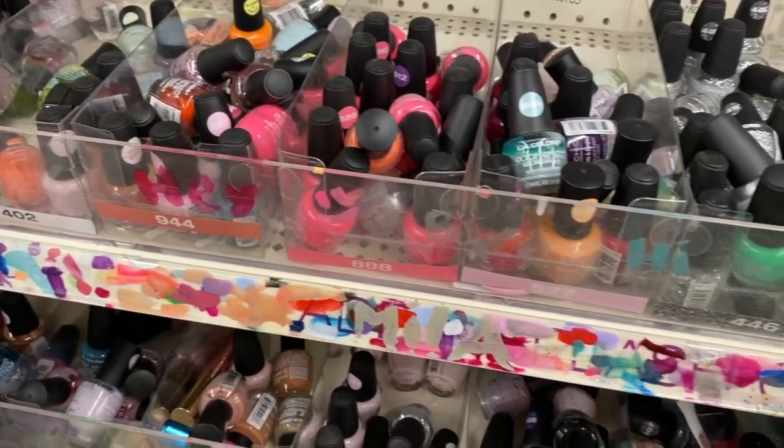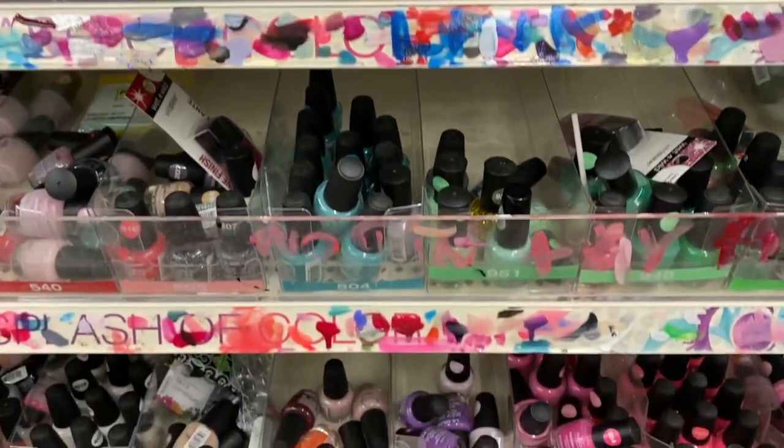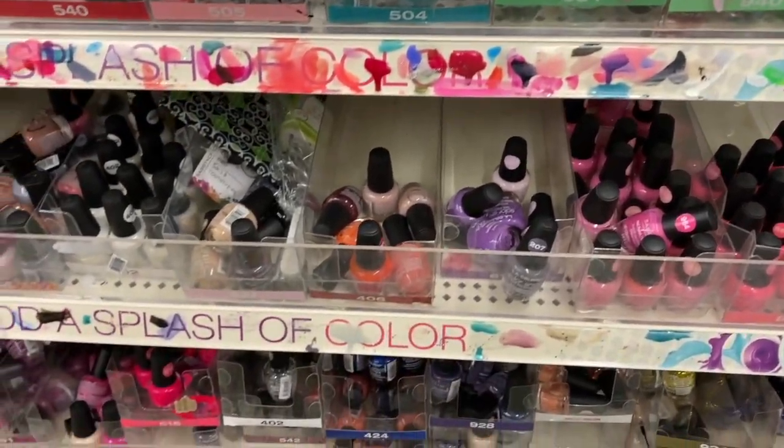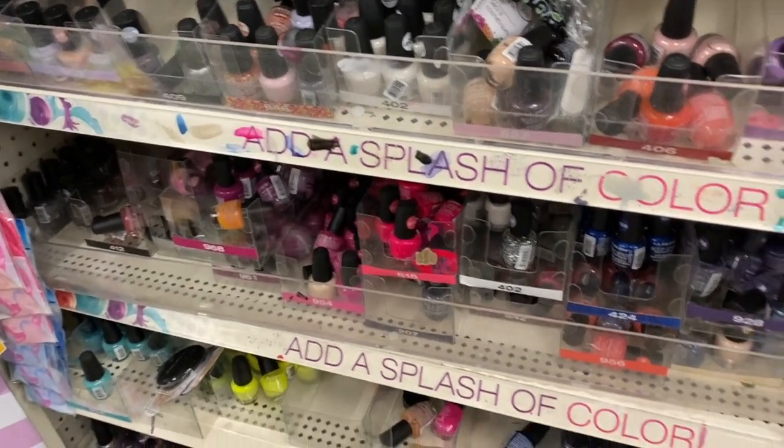Next up is nail polish. So I would say the Dollar Tree almost exclusively carries LA Colors. They have dozens of shades, at least at the location closest to me. And I have to say, I have done a few LA Color manicures in the past, and I really do enjoy their polishes.